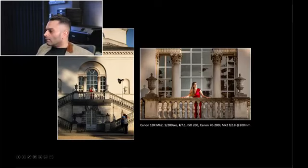f/7.1, because it was already quite bright, even though I'm at ISO 200 there. So I'm using the depth of field to overall control the exposure. I know it'll change the depth of field, but that's fine because I've got all this lovely architectural detail in the background, and there's not really that much more to see behind, so I'm not going to pick up any more distracting elements behind her or in the foreground.